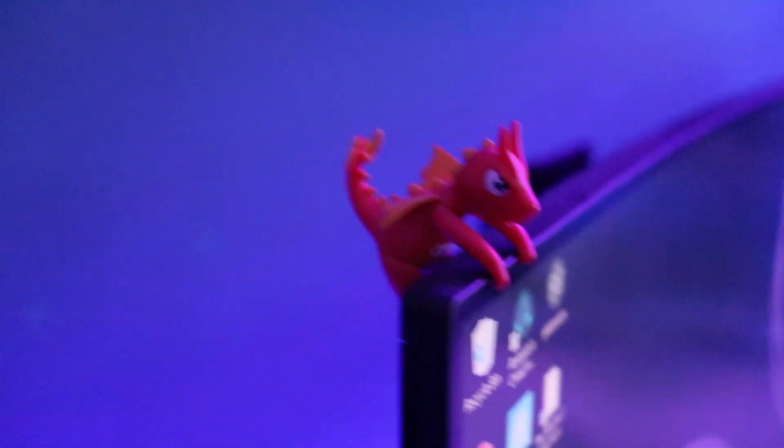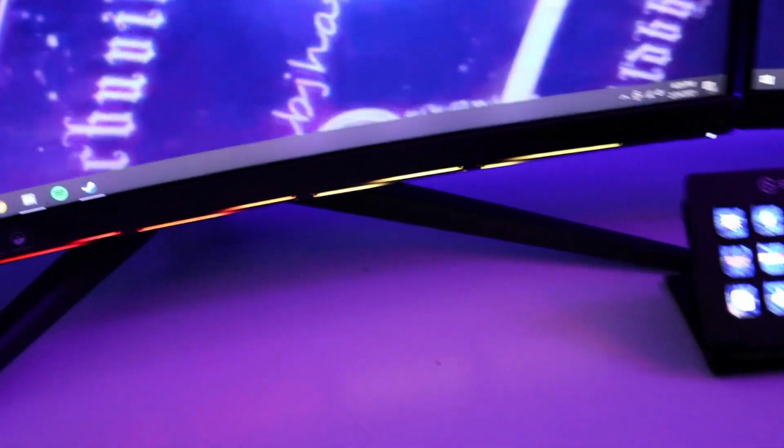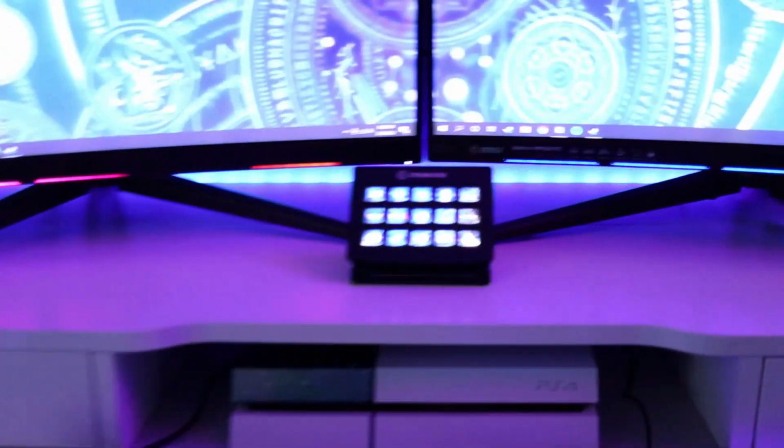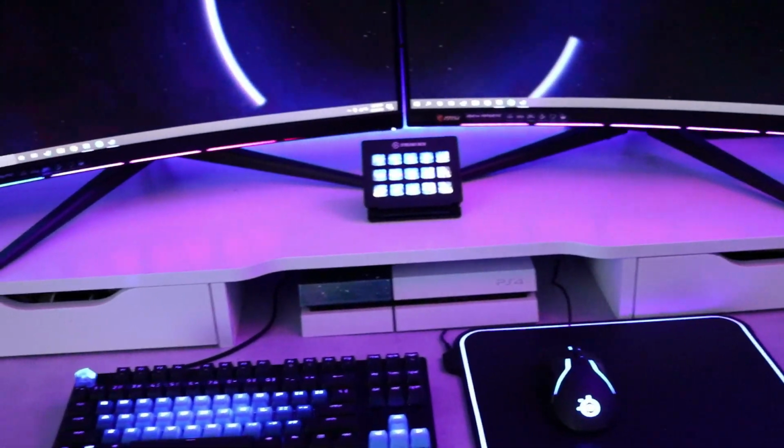And I have the little MSI Dragon Lucky hanging on the side, but they also have these LEDs on the back. They're also over here, but I can't really show them. Oh, there you go. So those are my monitors. They don't fit on this thing, so we had to put another shelf behind it, which is very nifty, thanks to my dad. And then I just put my PS4 here because it was the perfect spot for it.